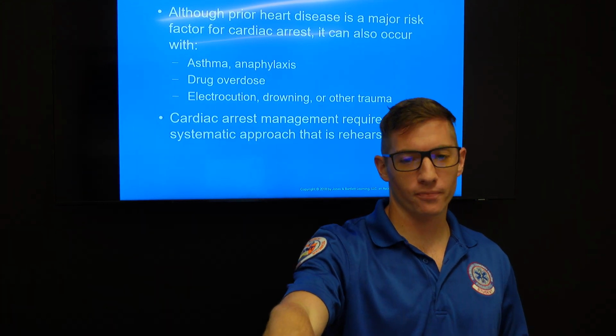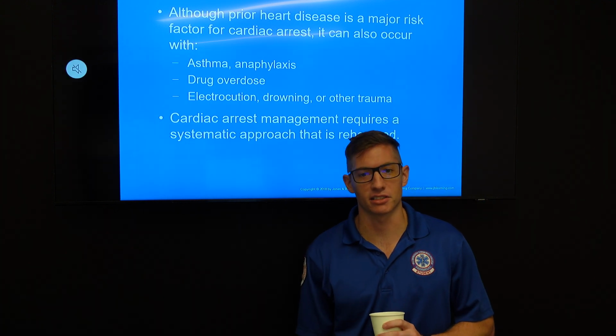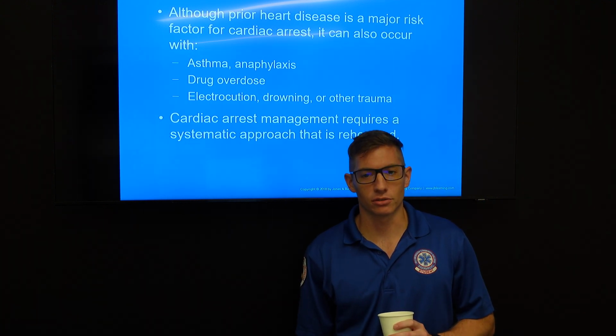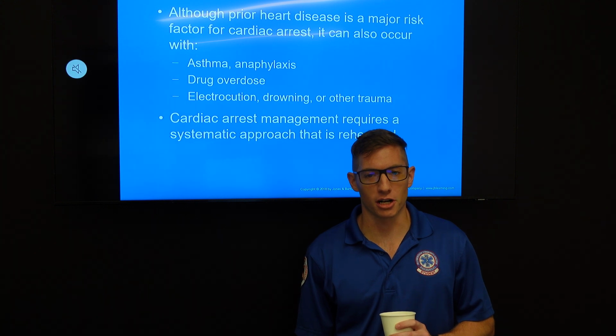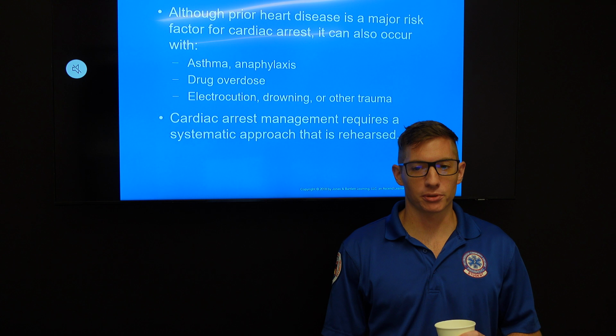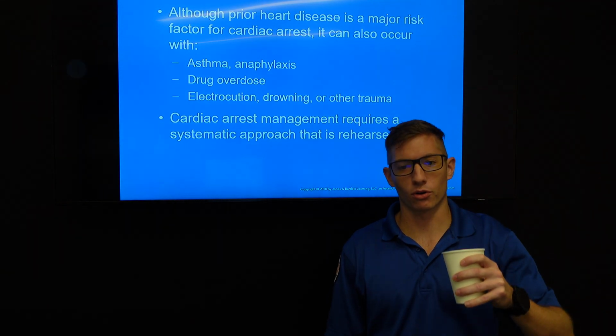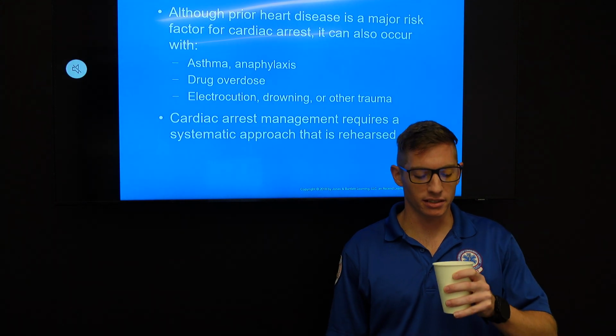How are we going to manage it? Most patients with cardiac arrest have evidence of prior heart disease. They can also occur from electrocution, drowning, trauma, drug overdose, asthma, or anaphylaxis. Possibly no warning before the event. Cardiac arrest management requires an orderly, systematic approach that is repeated in a team setting.